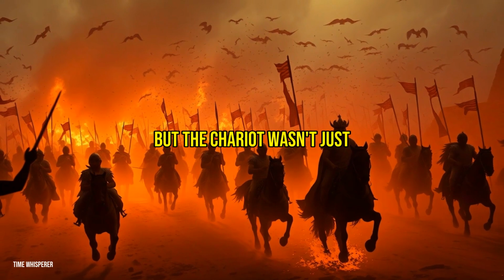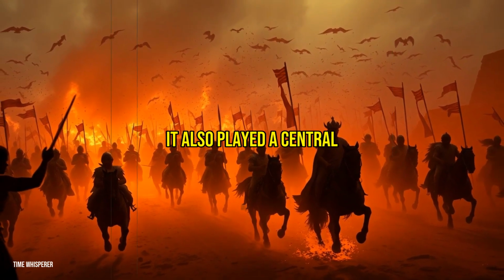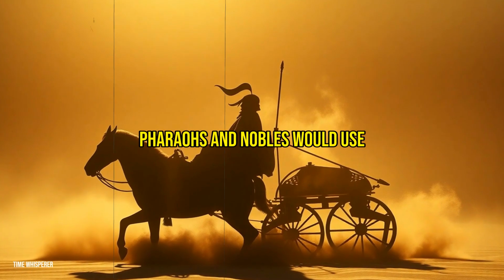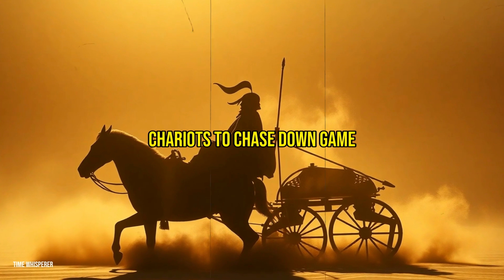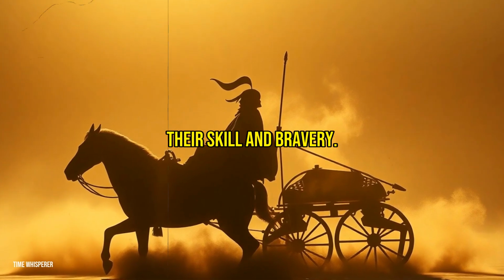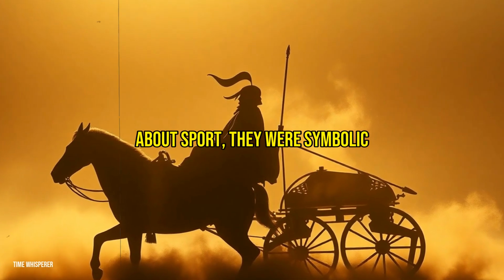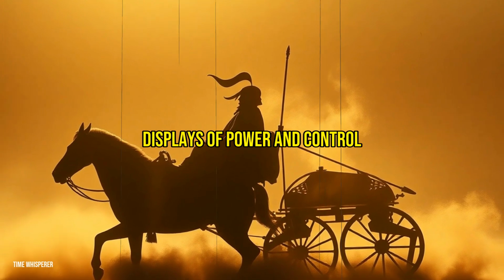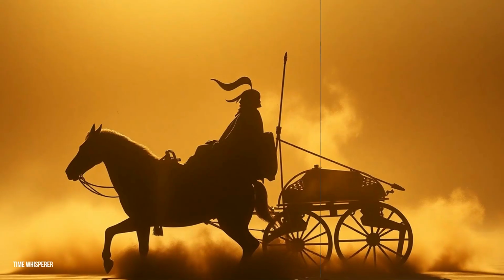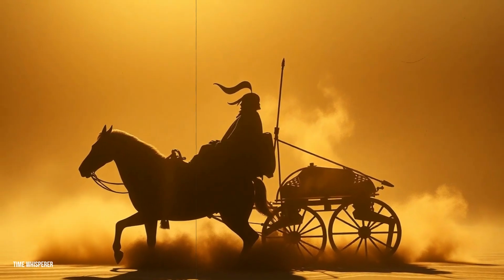But the chariot wasn't just a weapon of war. It also played a central role in hunting expeditions, particularly for the elite. Pharaohs and nobles would use chariots to chase down game like lions or gazelles, showcasing their skill and bravery. These hunts were not just about sport, they were symbolic displays of power and control over nature, reinforcing the ruler's divine authority. Chariots also held a prominent place in ceremonial processions.